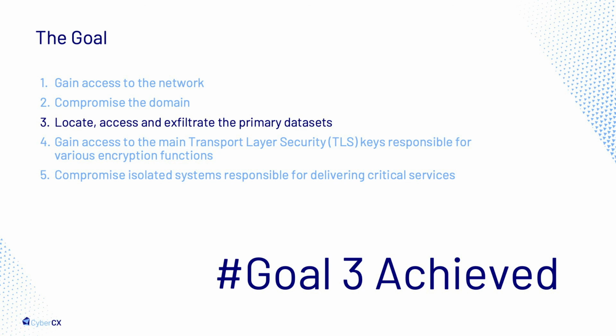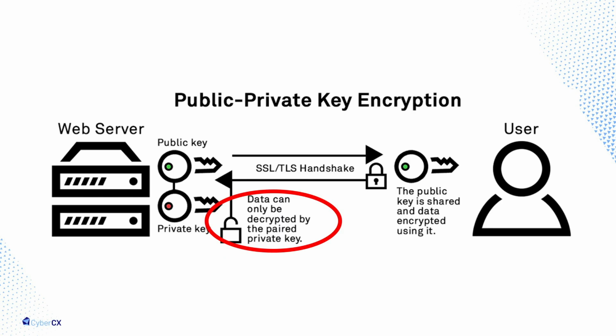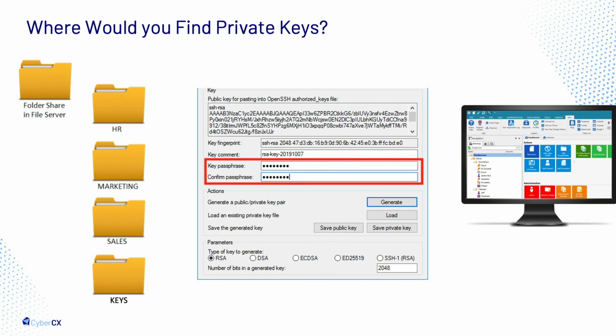We needed to gain access to the TLS private keys. Now, for those who know a bit about private public key encryption, there are 2 different keys, not like symmetric encryption. There is a public key and a private key. Now, the private key is essential to remain private and secret because that data can only be decrypted by the paired key for which you need to have the public and private key together. Now, in this case, where would you find the private keys?